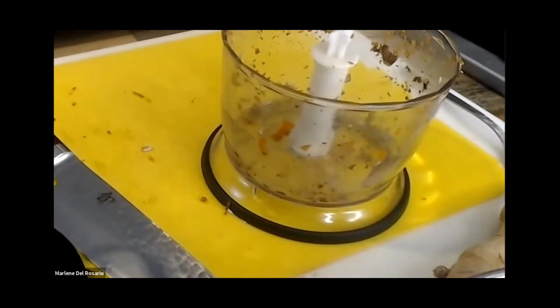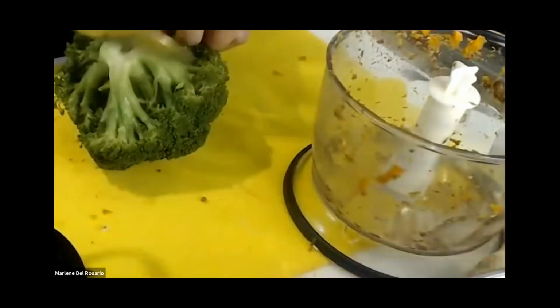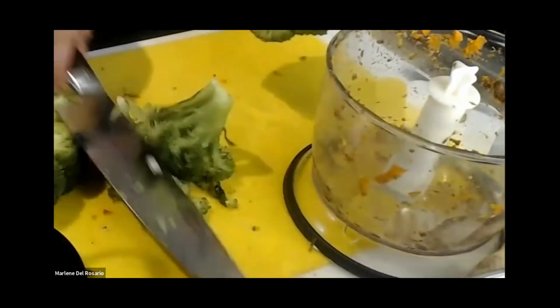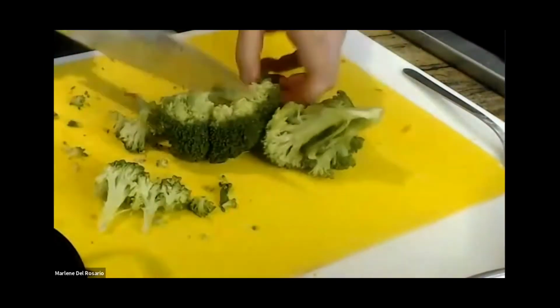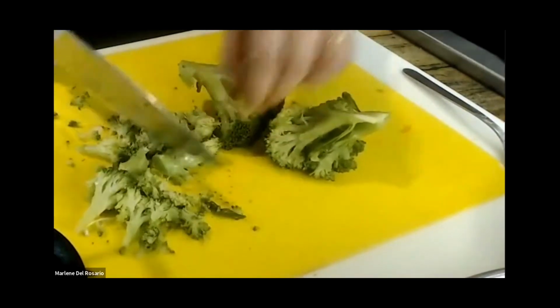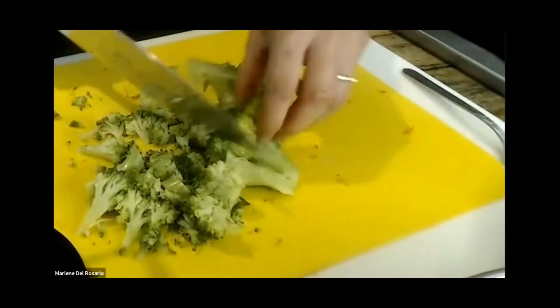Okay, so I'm going to add also a little bit of the broccoli, but this one I'm going to do just by hand. I'm not going to put that much. I'm just going to do maybe this much. Okay, let's get that out. Just rough chop.